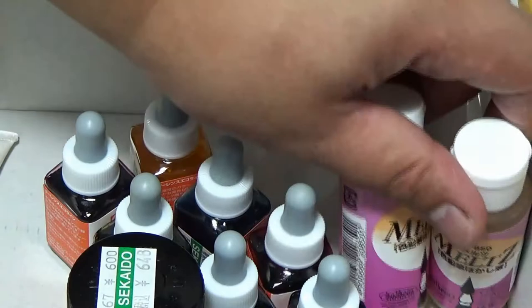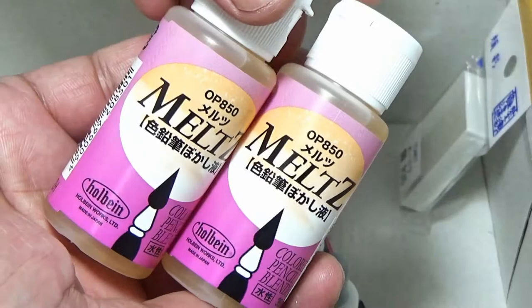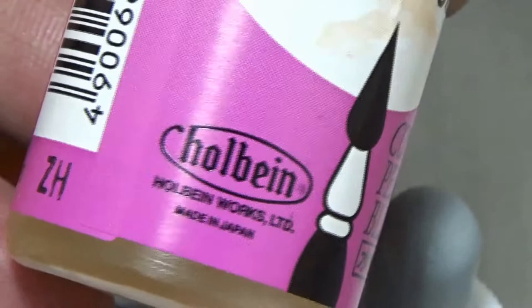Alright, and for our next item naman is itong melts. And makita nyo, liquid siya. And this is made by Holbein. Holbein pala, I thought was a European brand. Hindi pala, it's a Japanese brand. So, nakita nyo dyan, it's Holbein made in Japan.